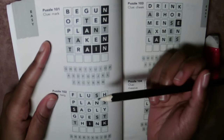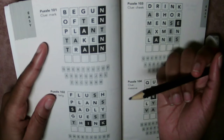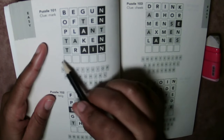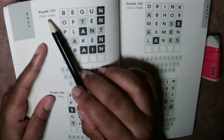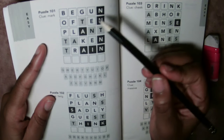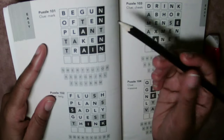Hi guys, so today I'm going to be solving some Wordle puzzles, and the way these work is that we want to find a five-letter word and we get a clue that's related to the meaning of the word, as well as several other previous attempts which tell us which letters are included in our word.